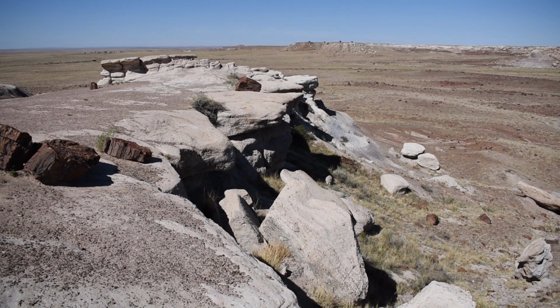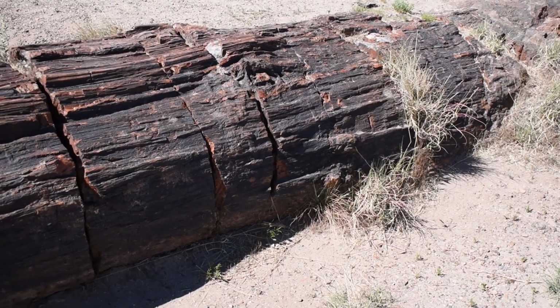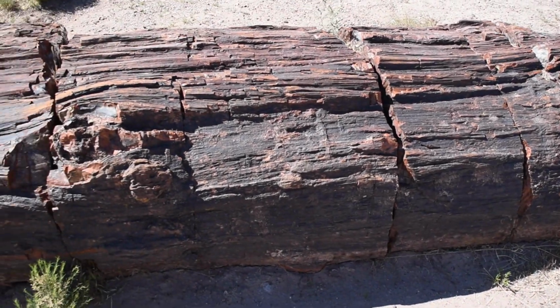The Petrified Forest is most famous for its fossils, especially fallen trees from the late Triassic period.